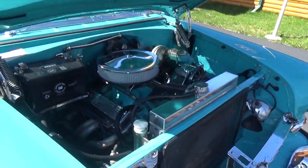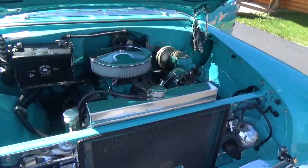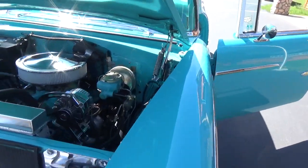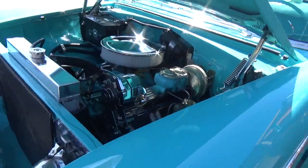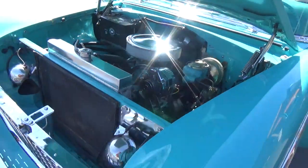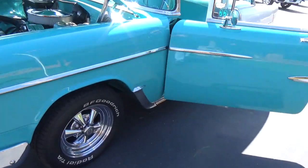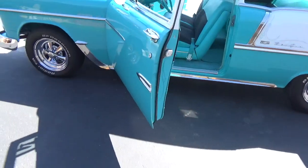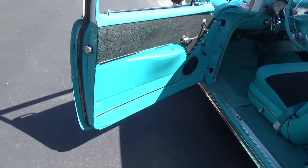Got a 30 over 350 aluminum intake, a Holley dual feed carb with electric choke, ceramic coated headers, power steering, power disc brakes, nice aluminum radiator. It's all detailed nice under the hood. It's even got a bug screen for the front of the radiator, which when you get to the shows, it just velcros in place. Take it out. It's got 700R4 overdrive trans with lockup converter.